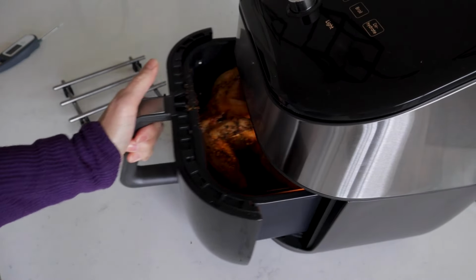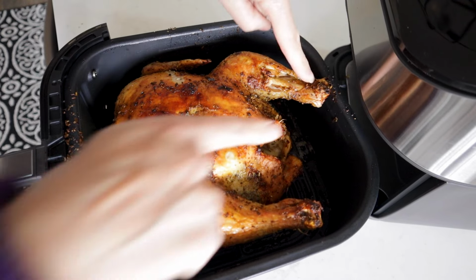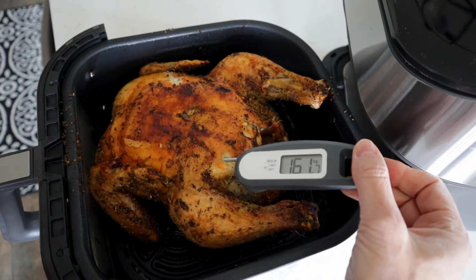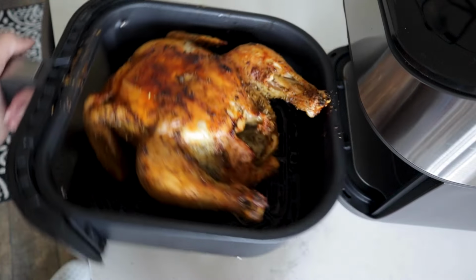And this one is done. Oh boy. Those legs didn't burn too bad. Let's take a quick temperature again. 162 right there. 190 on the leg. So I'm gonna let this rest for 10 minutes and we'll cut into it.